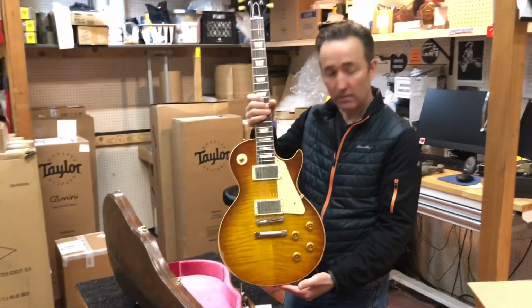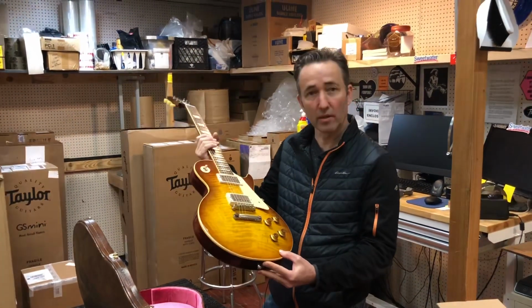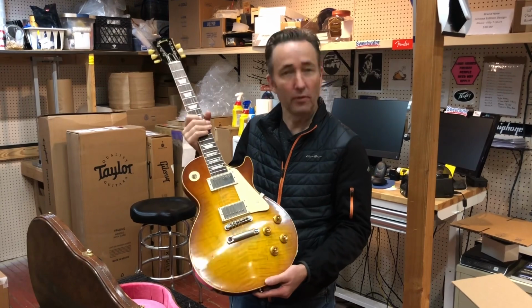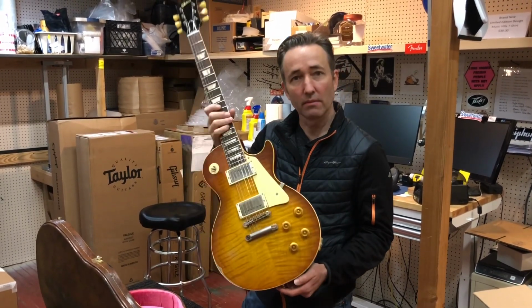So that's it. We've got about 8 of these in stock right now. We are going to open them all up, check out all the different finishes. These are amazing. I highly recommend you come down and check them out. And great job, Gibson. Beautiful guitar.